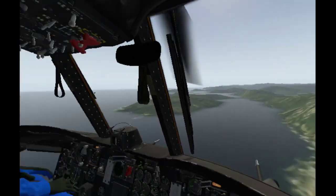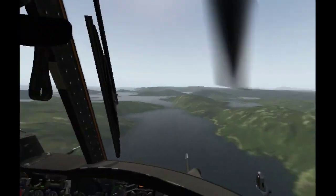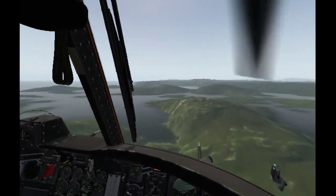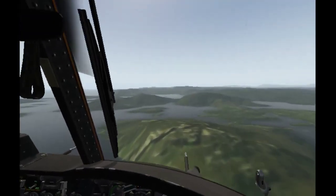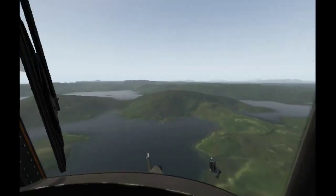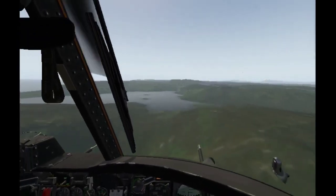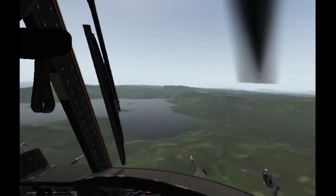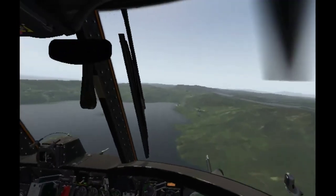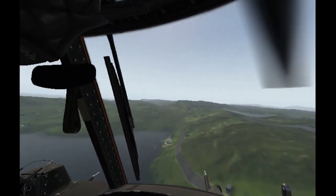There's Orinsay and Limaway, which are two little villages with absolutely nothing there really. Quite lucky with the weather today, the weather's relatively calm. Be good if you could have two VR headsets so your passenger can sit next to you and they're looking around with their VR headset as well. Now that'd be cool.